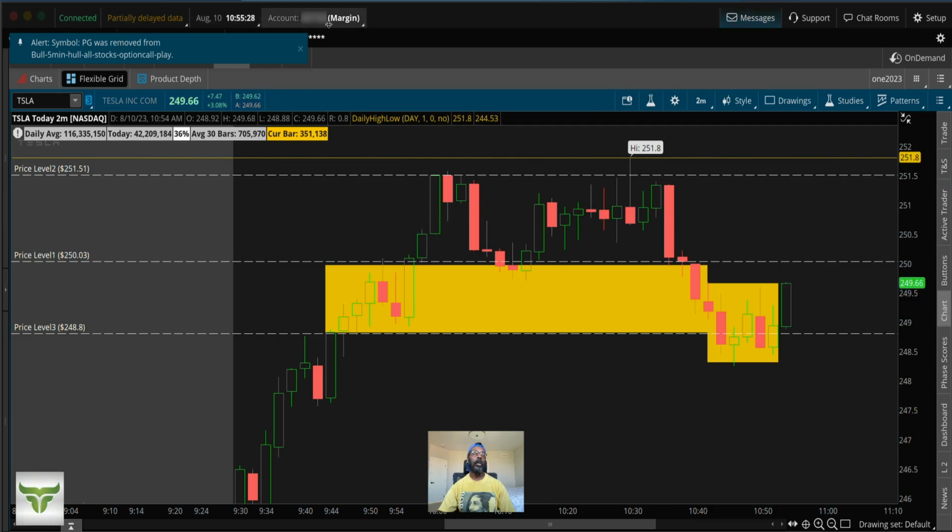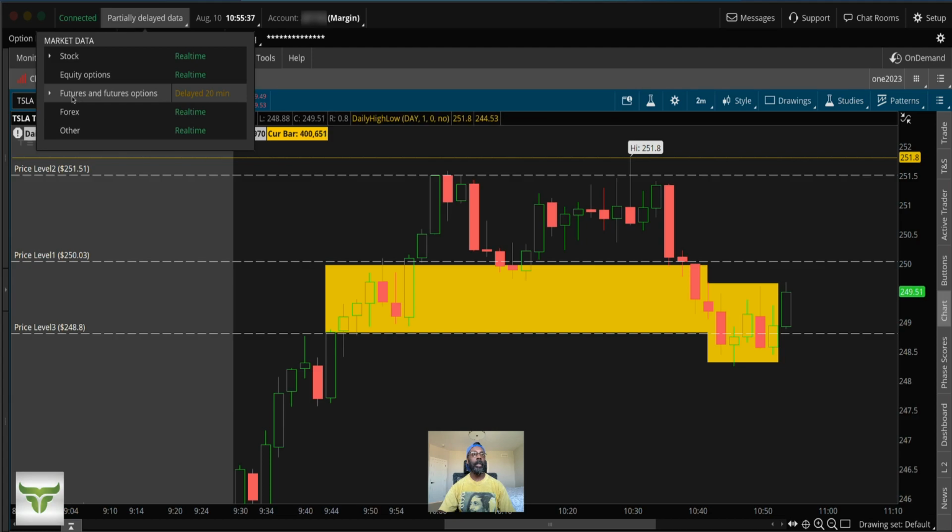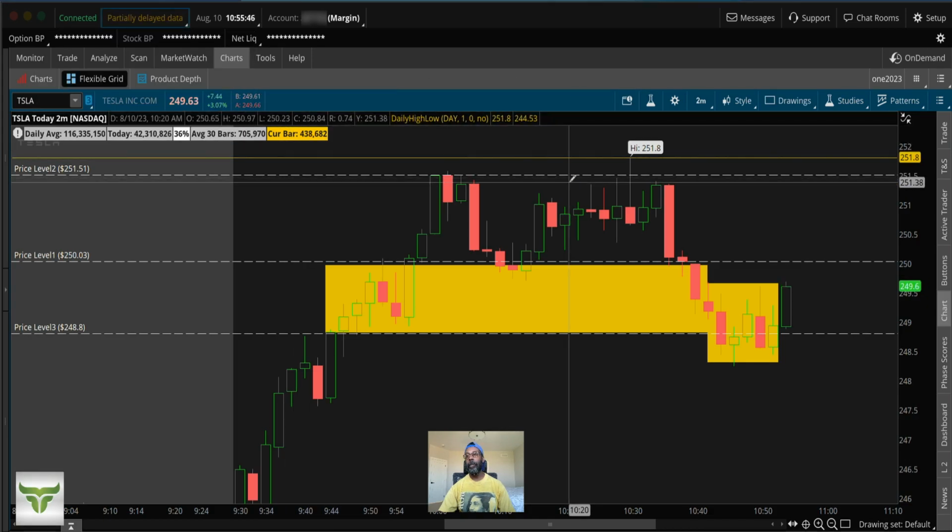Real account, margin account. Stock is in real time: Amex, New York Stock Exchange, NASDAQ, all real-time feeds. Equity options, real-time, futures and futures options, I already have it on the platform. I don't need to pay for the subscription. Forex real-time, others real-time, so real-time account.